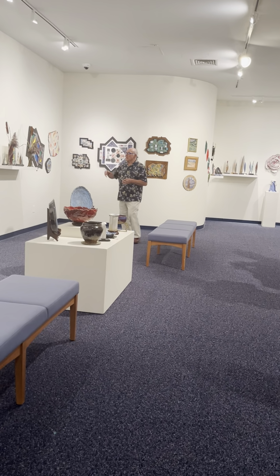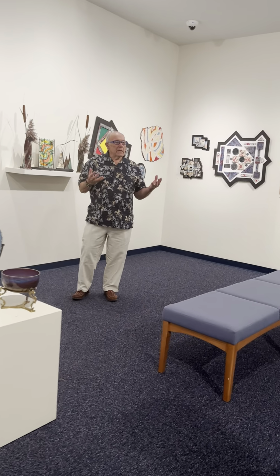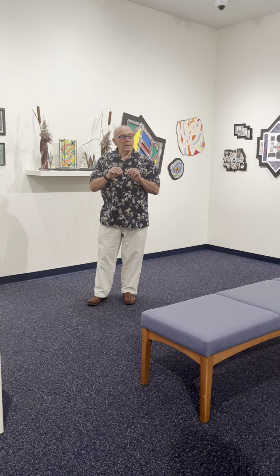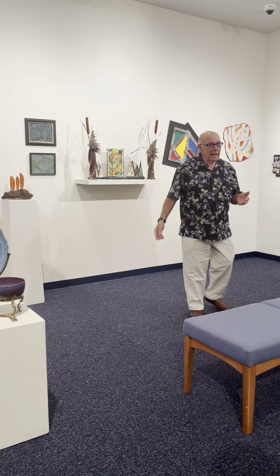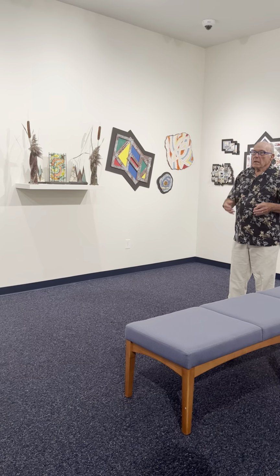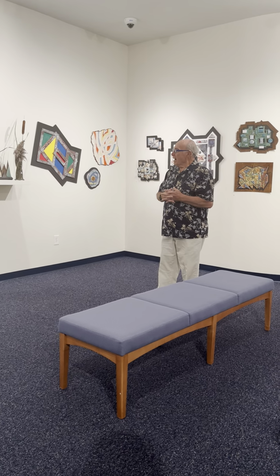And these series here, if you look past the glaze, this is a particular glaze that when you put it on and it dries, it cracks and it shows the underneath pattern. And there's a pattern in both of these that I call my triangulation series. And it's an attempt to show triangulation, but to hide it a little bit.